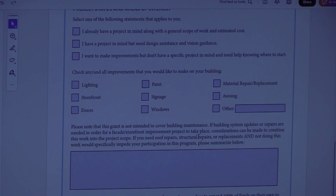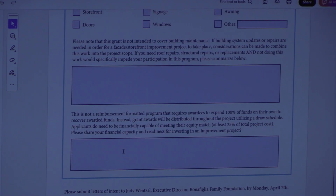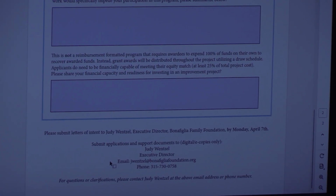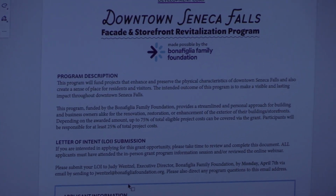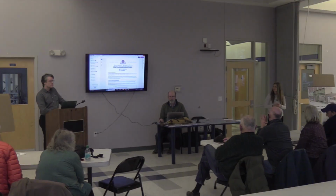The areas you want to improve, and then just a little information about the overall project you want to do, and then where to submit it. Ideally, you would just email it directly to Judy. Her email address is at the bottom of the letter of intent, and that's due April 7th. Anybody have any questions? James, is there anything else you want to say?